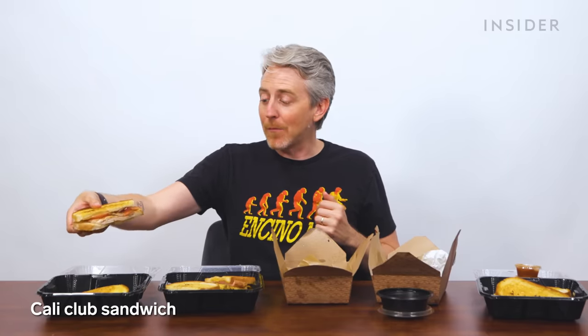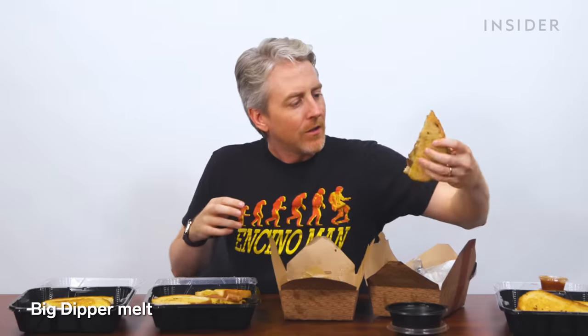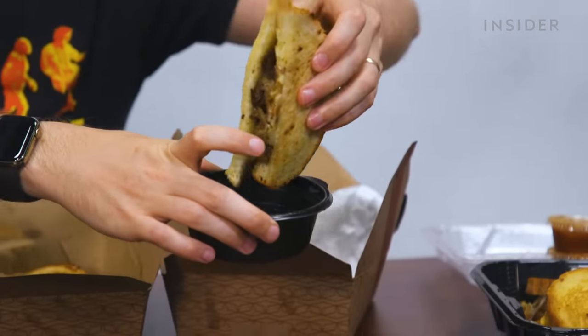And then we have the rest, which I don't think are supposed to be eaten for breakfast. They do have a brisket BBQ melt and a brisket all melt, which we're not able to get today. But what we do have is the Cali Club sandwich. We also got the Super Bird. What is this, like turkey, bacon, and tomato and cheese? Yeah. The Big Dipper melt, which looks to be a patty melt with about half a gallon of au jus. Look at that.